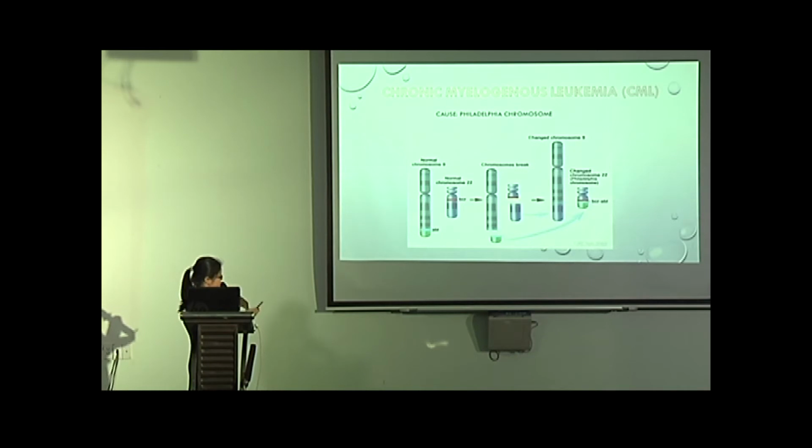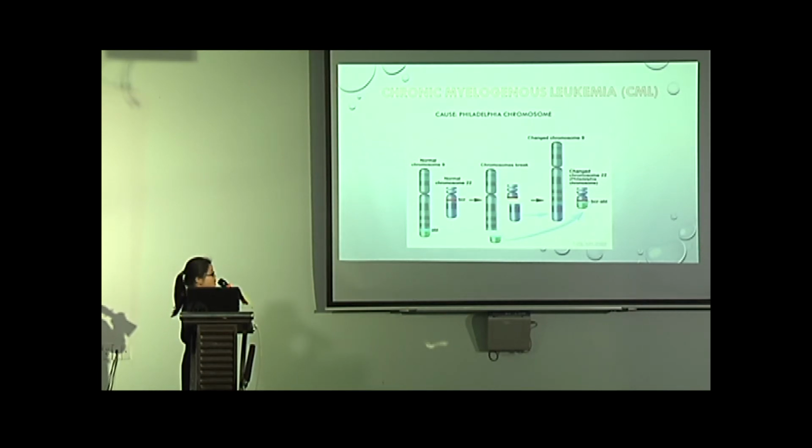Look at the picture. You see that this is chromosome 9 and chromosome 22. The part of chromosome 9 goes to chromosome 22, and then the part of chromosome 22 goes to chromosome 9, and then it creates a chromosome 22 that is shorter than normal, and it is called the Philadelphia chromosome. And this Philadelphia chromosome is found in the leukemia cells of more than 90% of patients with CML.